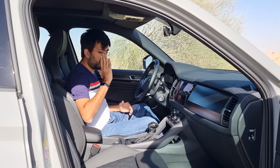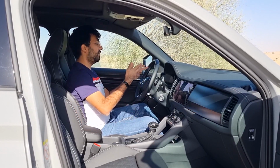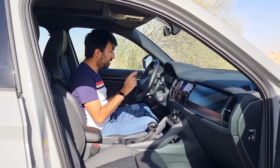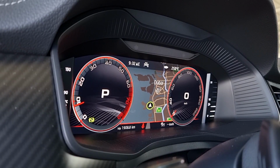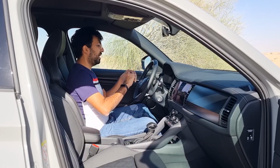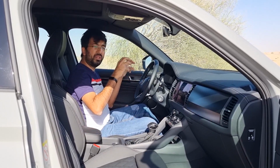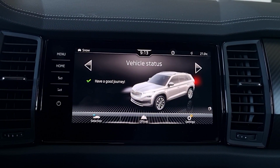So everything is just on point. Soft touch hand rest out here as well. Now when you come to the driver's display, you get a colorful display out here in which you will find on one side your rev counter, on the other side your speedometer, and in the center you can see your display. And there is also information on both the counters in the center that you can change from the infotainment screen.